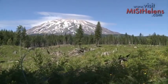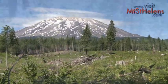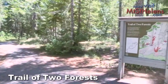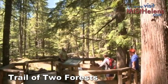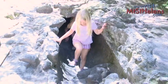Another branch of 503 heads up into the volcanic wonderland on the flanks of Mount St. Helens. The first stop is the Trail of Two Forests, where visitors can explore lava beds which knocked down a forest, causing trees to fall, and the lava surrounded them. After the trees burned away, tubes were left where the trees fell.